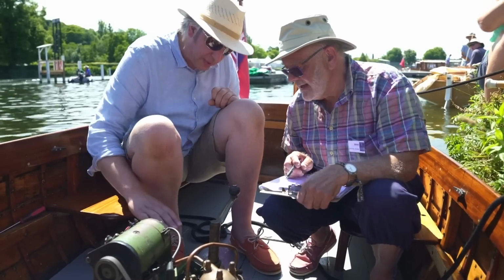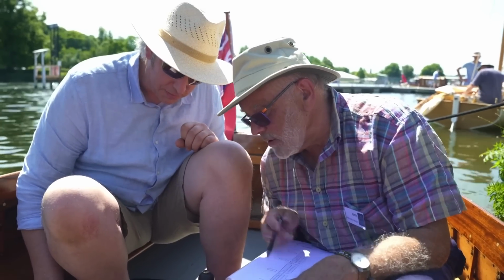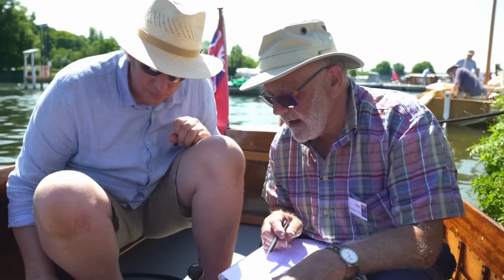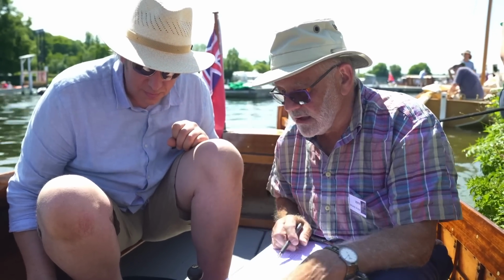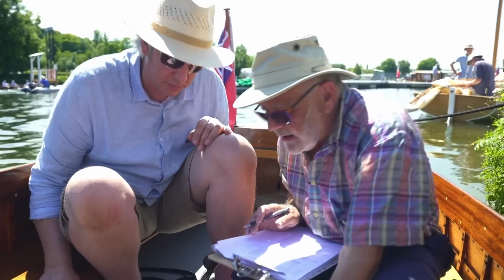So is that standard? And that was, obviously, originally, yeah. Working. Yeah, it looks as if there's something in there. But she's running pretty smooth. Yeah, tick. One of the things is, I haven't adjusted the carburetor or anything. Unbelievable. It was fine when we got it.